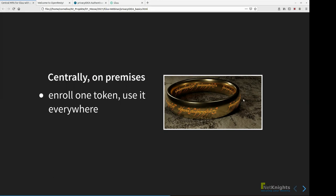This would be a task of the IT team of the backend, and the user who has the token already enrolled half a year before does not need to re-enroll a second token. He does not need to do anything. He just can use this existing token for a new application.